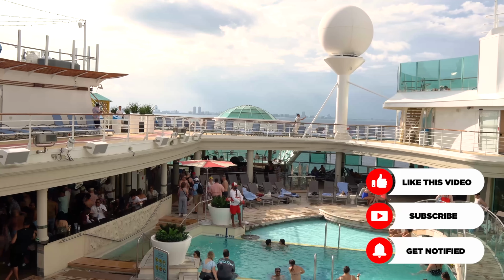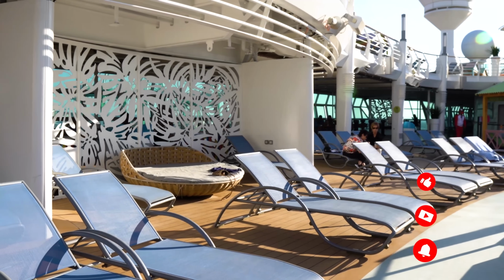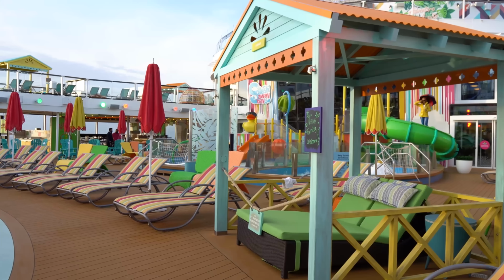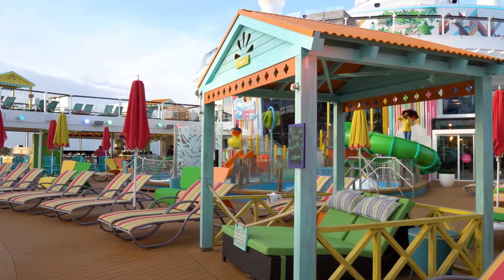Now, the good news is all is not lost if you want to get a chair by the pool on your Royal Caribbean cruise. And while I could complain about the issue occurring in the first place, I think the more practical approach is to give you the solution to how to beat the problem.